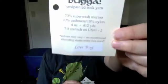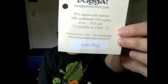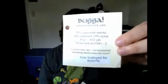These skeins are 412 yards a piece, and the pattern calls for 420 per colorway. However, I think that typically the skeins are a little over, so I don't think it'll be an issue. I did save all three of the tags. Love Bug: it's a 70% superwash merino, 20% cashmere, 10% nylon. Gray Scalloped Barb Butterfly.